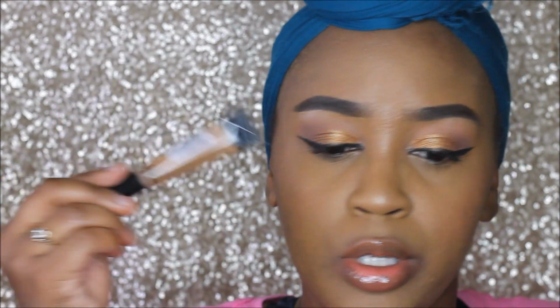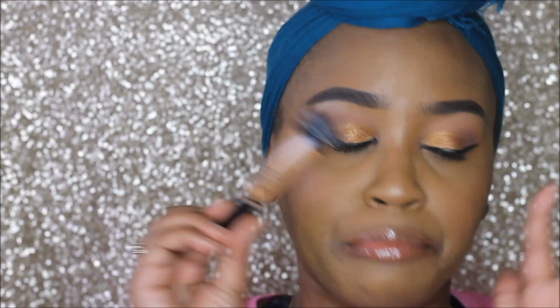And the concealer, y'all know, concealer is an oldie but goodie. I use it as eyeshadow base. I use it for a highlight underneath my eyes. It's good. Y'all know that.